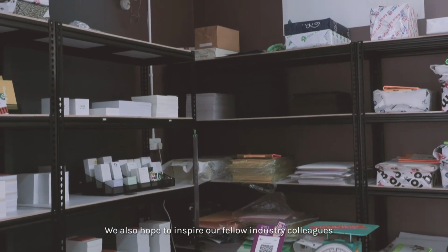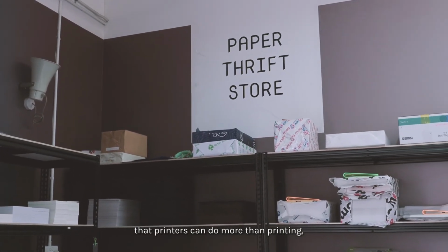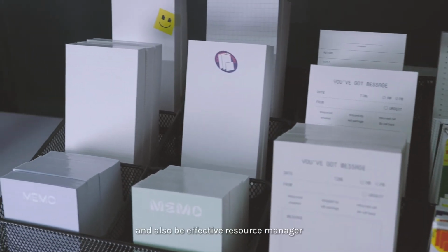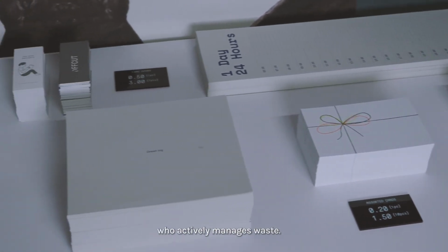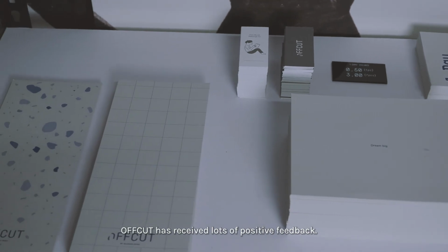We also hope to inspire our fellow industry colleagues that printers can do more than printing. We can be creative producers who put out our own content and also be effective resource managers who actively manage waste. OFFCUT has received lots of positive feedback.